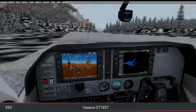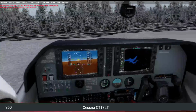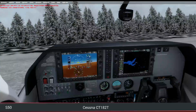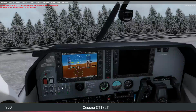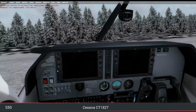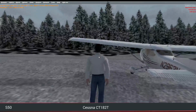Yeah, so that was a fun leg, I think, with passing Mount Rainier. And we're just going to park here, switch off the engine, switch on the avionics, all the lights, and the battery, and here we are again with our avatar.